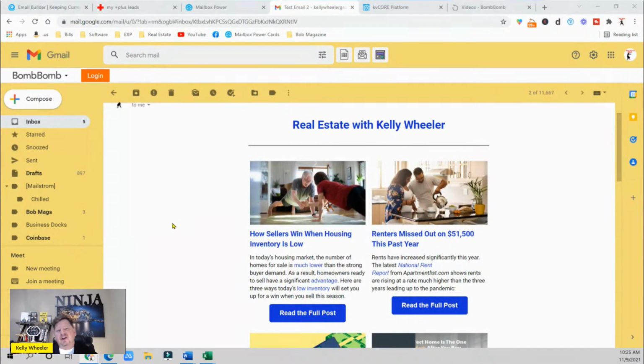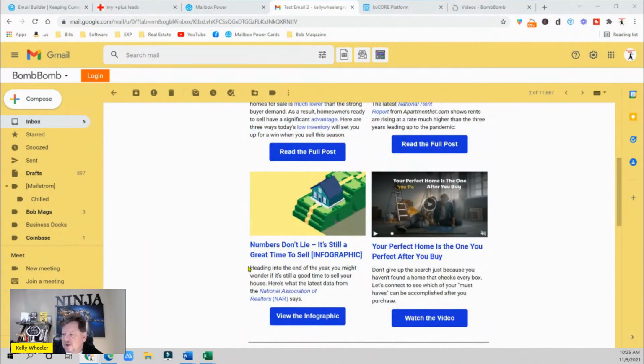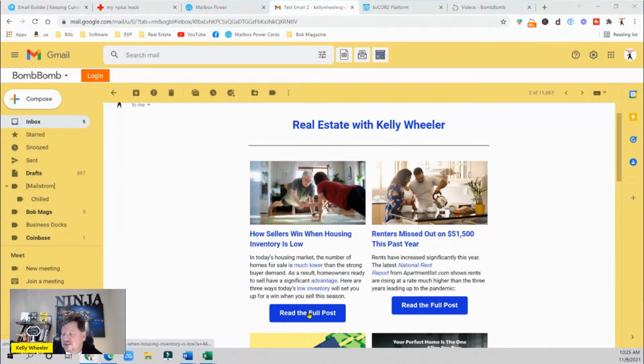Now, what does this email look like when they click it? If they look at these and read how sellers win when housing's low, renters missed out, numbers don't lie, it's still a great time, your perfect home is the one. Okay, so let's say they want to read this one. They just simply click it.